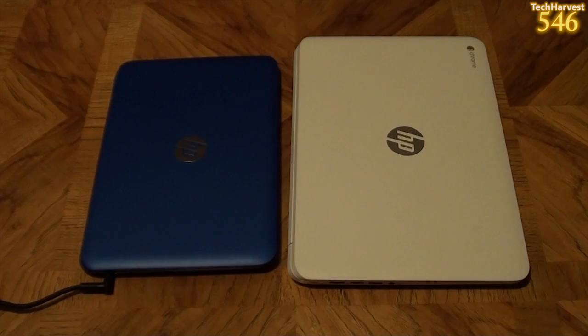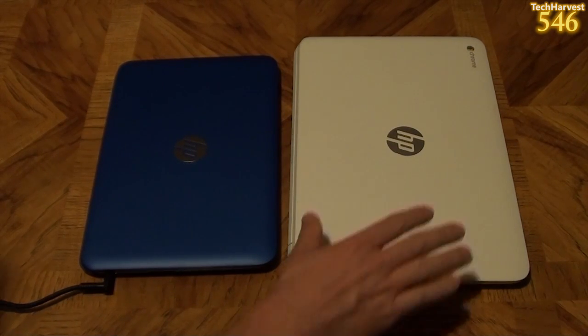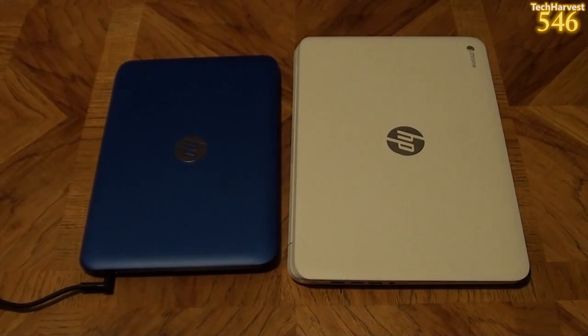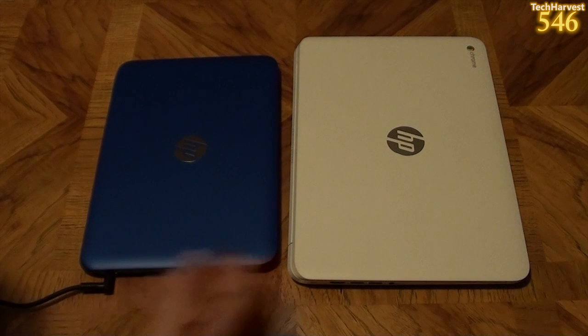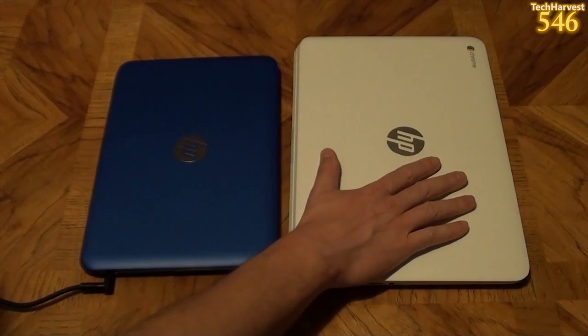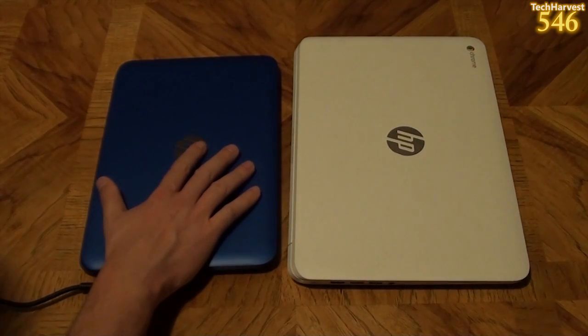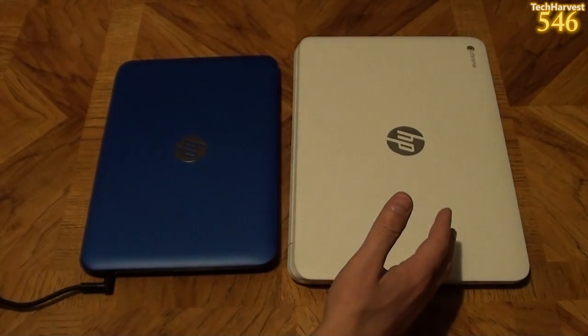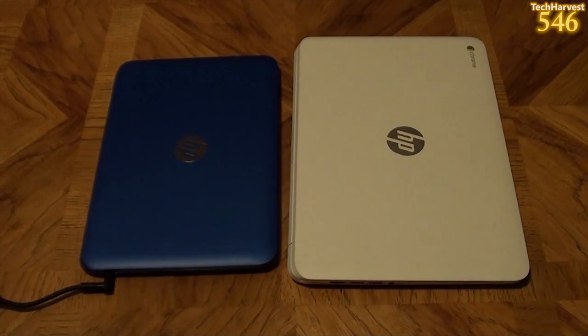Now, just as a quick point of reference, this is my HP 14 Chromebook. Of course, this is the HP Stream 11. Again, pretty much same styling. A little bit different, but pretty much the same styling. Now again, this is not the Chromebook that we're going to be comparing to the HP Stream. This is a much more expensive device, a little more high-powered than this device or the other Chromebook I have. So hopefully, with a little luck, I'll get that video posted tomorrow.